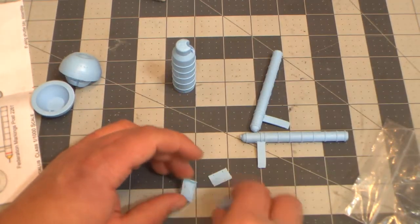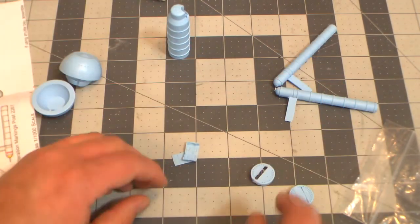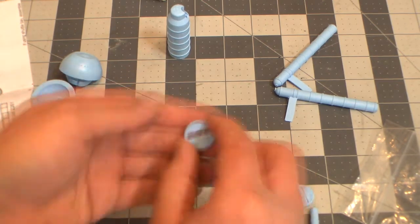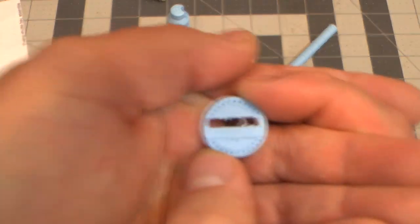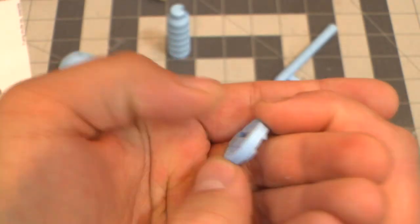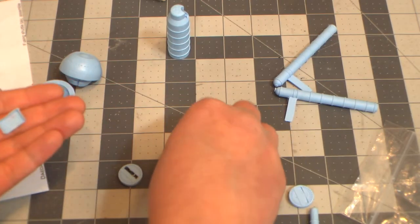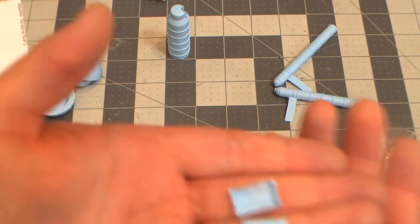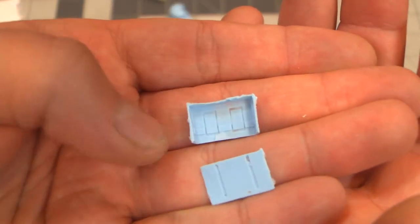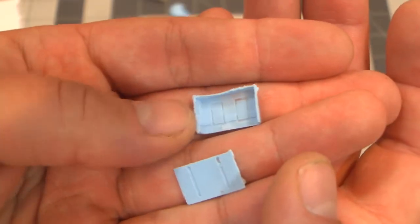All right, these are all the components for the open shuttle bay. Holy crap. I might have to just take pictures of this one. I don't know if you'll be able to see it. So here we have our open shuttle bays, a little bit of flash there. Needs to be cleaned up. So we have our open shuttle bay top and bottom. You can see how thin the resin is, but it is really nice.